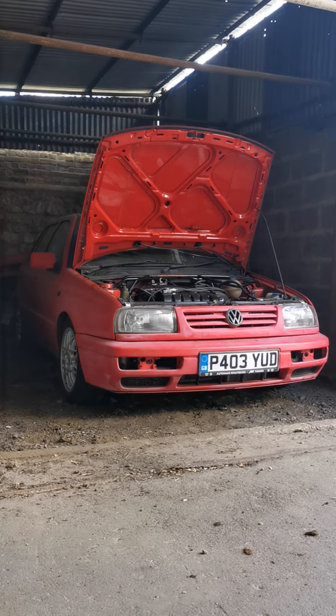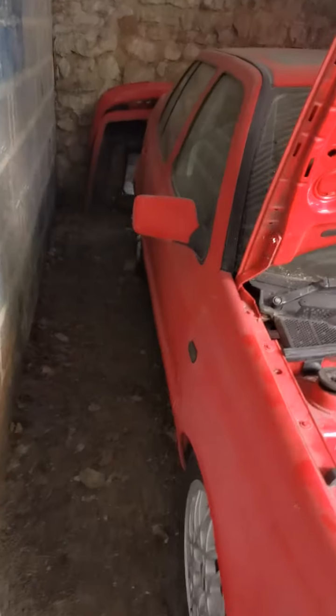Yeah, so let me carry on around this car. The paintwork's poor, but as I've explained, it's a budget build, so it's not going to be an issue. It's not really a car that I care about. I've bought it for a particular reason.